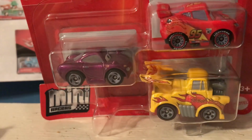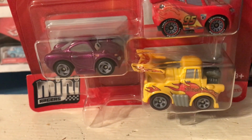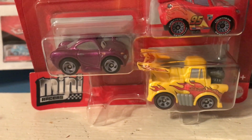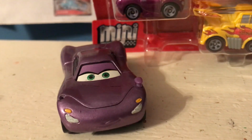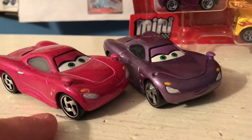Holley here is just the star of the show. So great to finally get her. One of the most significant characters missing in mini racer form, and I think she looks great. Mattel has famously struggled with Holley's color scheme. Her original release was a bit too purple. The 2020 correction was awful.